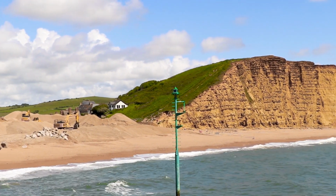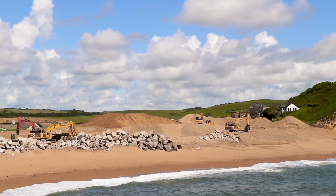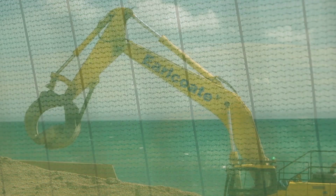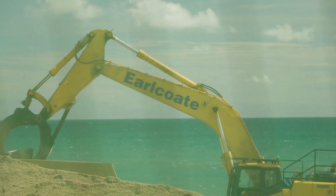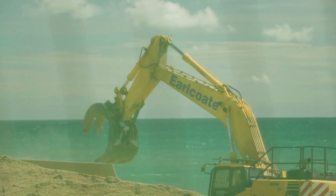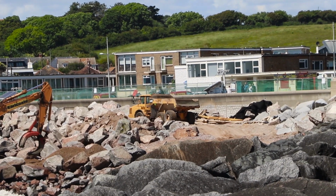Now, while the cliffs are as good as ever, I'm afraid the beaches are... well, just look at them. You know they call this the Jurassic Coast, and on days like this, it's not hard to imagine mechanical dinosaurs. All they need is a song to dance to.